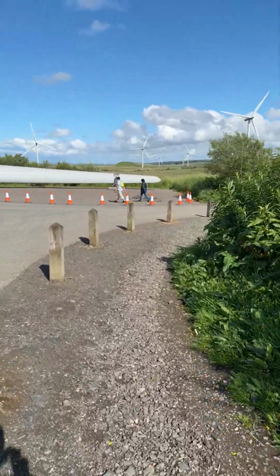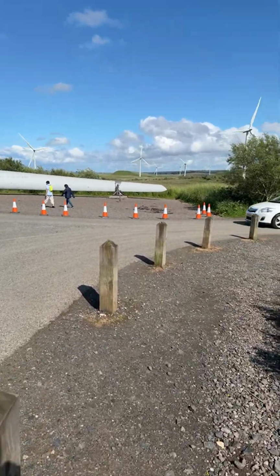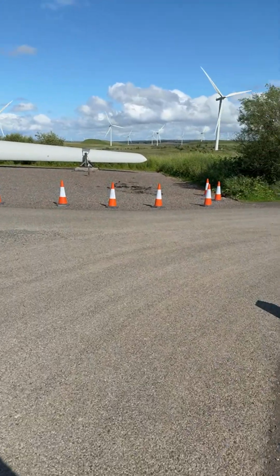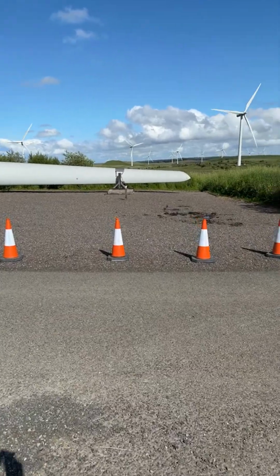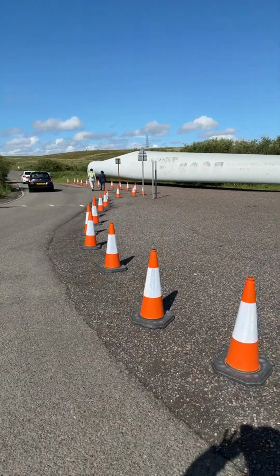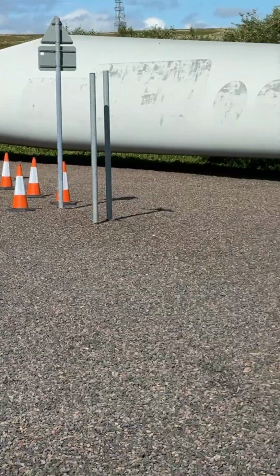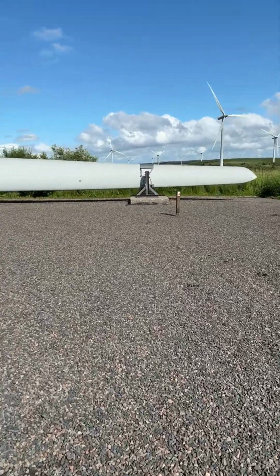Very popular for cyclists and walkers. Lots of dog walkers. Right, and there's one of the wind vanes, one of the blades. And you can see the size of it compared to those people there. Let's go and have a quick look at it.